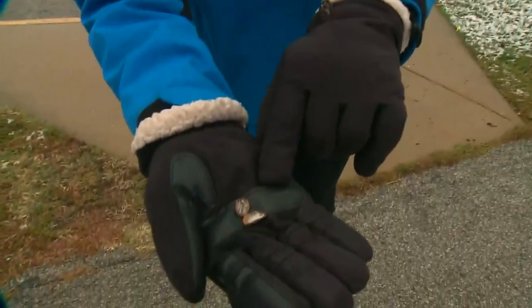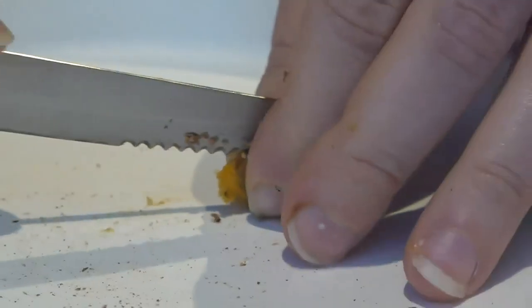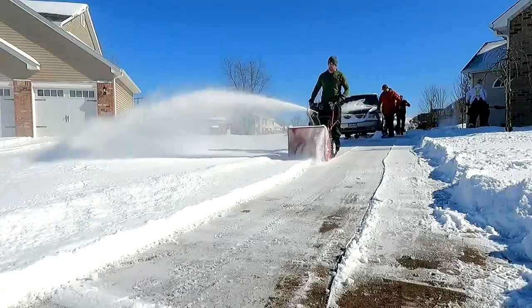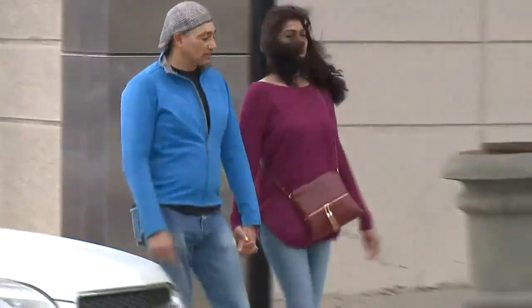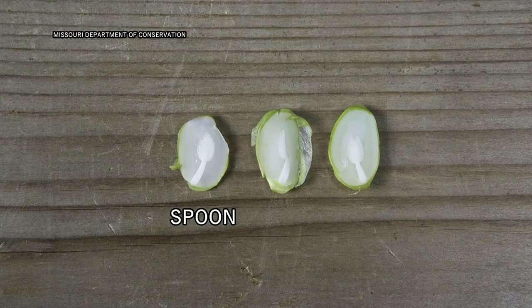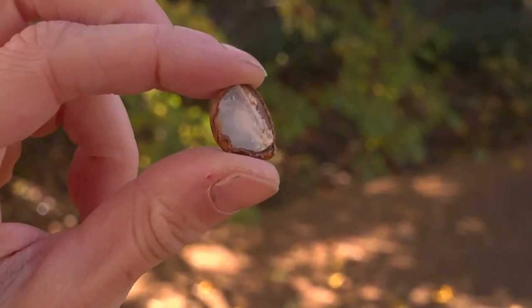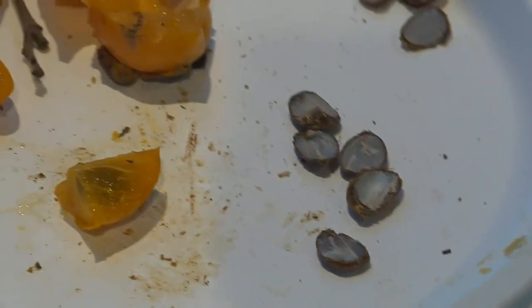We're investigating some of nature's clues, including looking at the seeds of a persimmon fruit. This might work. According to the folklore, cutting open the seed of a locally grown persimmon fruit will tell you whether to expect lots of snow, winds, or a mild winter, depending on if the seed is shaped as a spoon, knife, or fork. We found our seeds at the Missouri Botanical Garden. That's real, obviously a spoon. Dan Zarlinga with the Missouri Department of Conservation confirmed the shape.